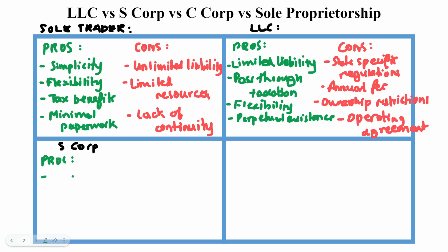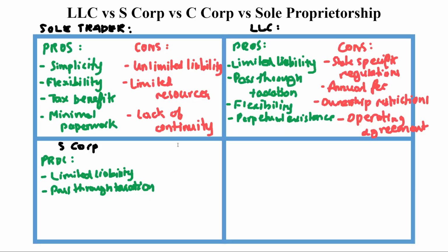The first one we have is limited liability, which is again similar to an LLC. So, your personal assets are protected from business debts. The next one is pass-through taxation. So avoids double taxation by passing profits and losses to shareholders. Then we have tax benefits. So S corporation can potentially avoid self-employment taxes on salaries paid to shareholders.